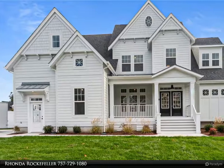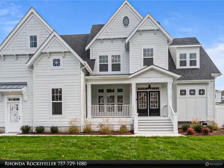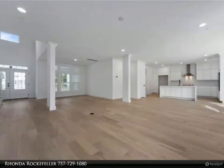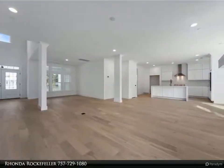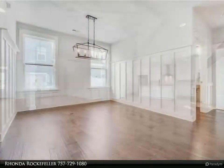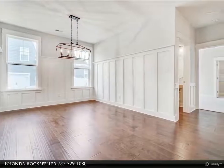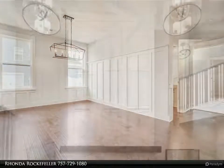Rare find. New construction in Kellam section of Lagomar. This home has curb appeal and custom architectural details. Exterior will be upgraded with plank siding, metal roof accents and a double front door. High-end custom finishes inside and a floor plan everyone dreams of.